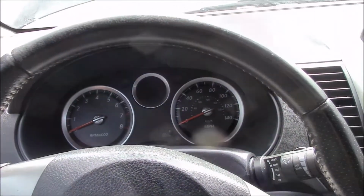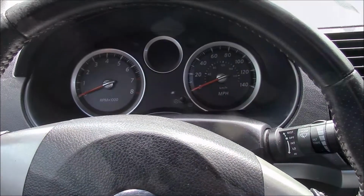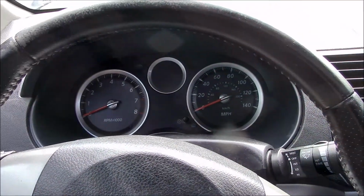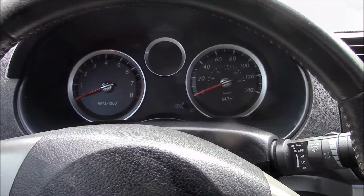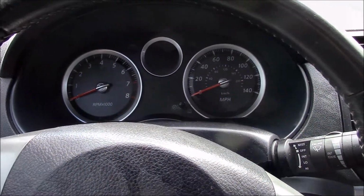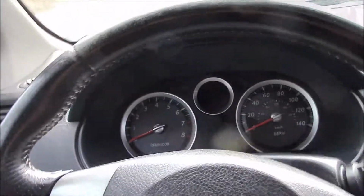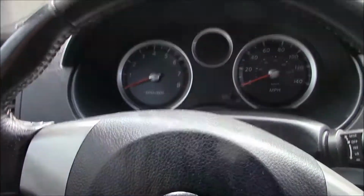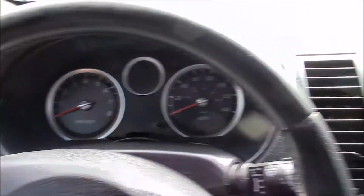All right, folks, today we have something that's a little special. First things first, it's a 2010 Nissan Sentra, but it's also got an upgraded trim and package. It's the SE-R Spec 5. So that's a 6-speed manual transmission. It's got some upgraded suspension pieces, stuff like this.